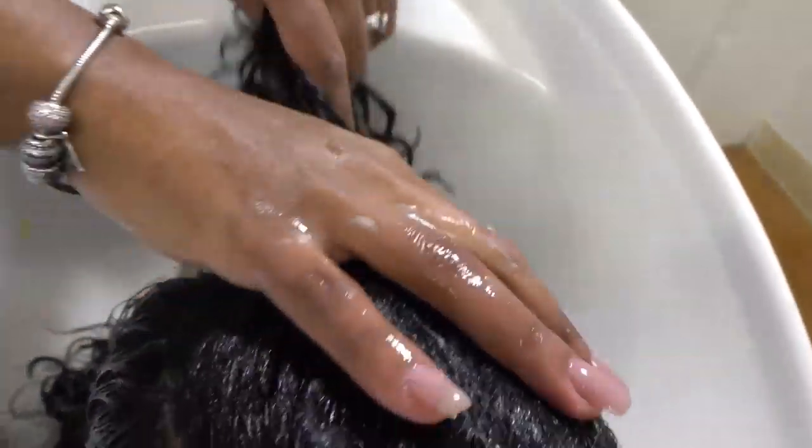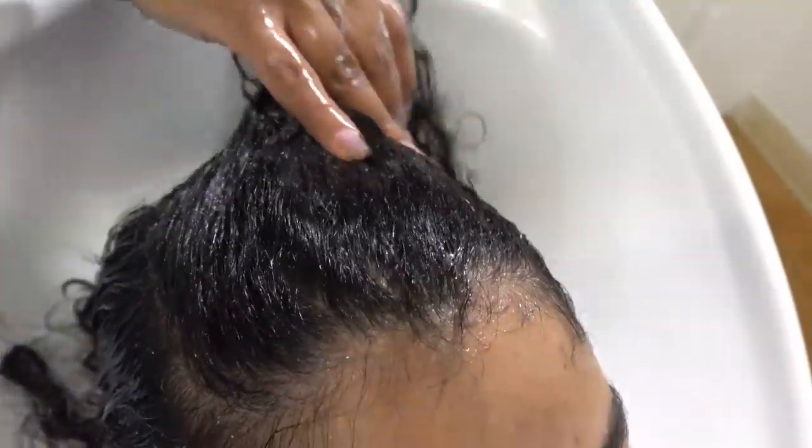All right, and so normally we always suggest you use some kind of detangling tool. You go in with your fingertips first and kind of rake through, but then you always want to follow up with a tool, and that's what we are on live right now. So once we finish up this section, we're going to go right into our detangling phase.